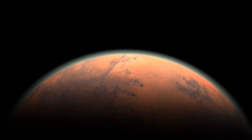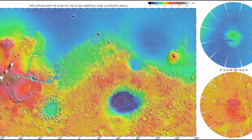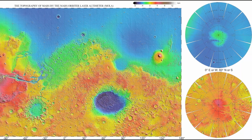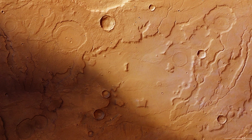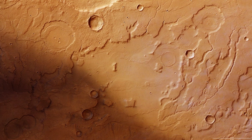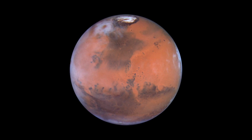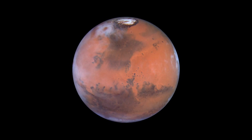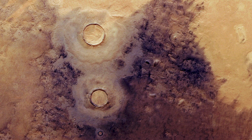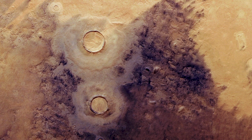Mars displays a stark difference between its northern and southern hemispheres in terms of elevation, crustal thickness, and geological features, which is called hemispheric dichotomy. The northern hemisphere is characterized by vast, relatively flat plains known as the Northern Lowlands. These lowlands cover about 1/3 of the planet's surface and are generally smoother and lower in elevation compared to the southern hemisphere. Some regions in the northern lowlands lie several kilometers below the Martian mean radius, and the crust beneath them is believed to be thinner.